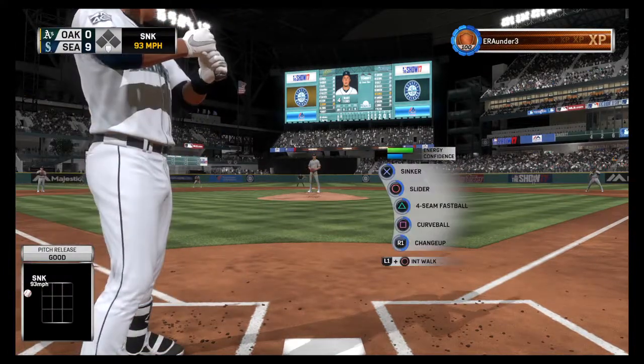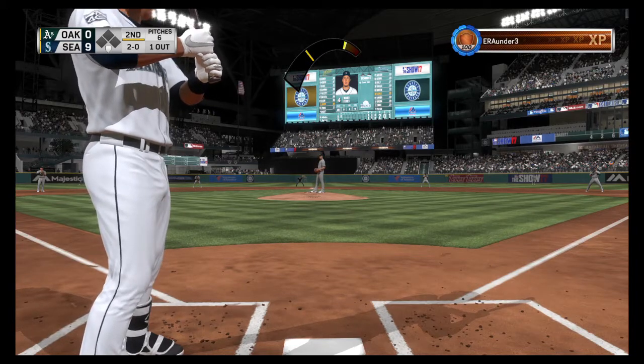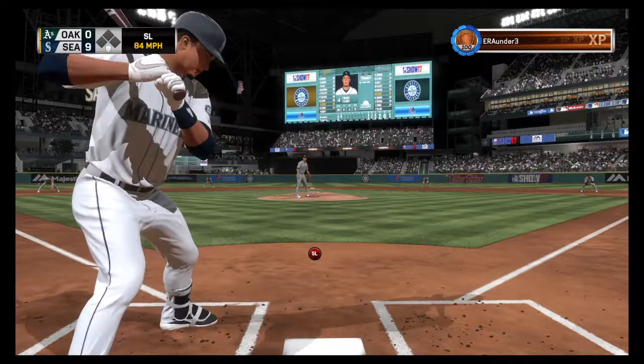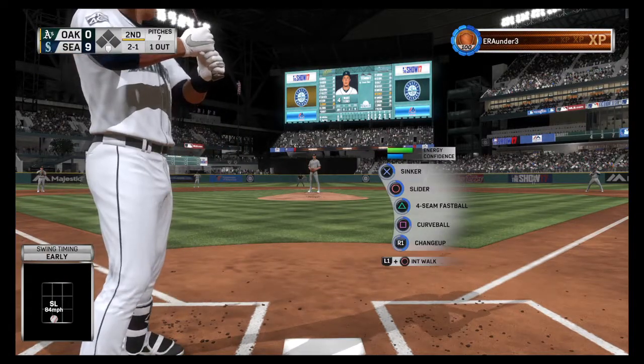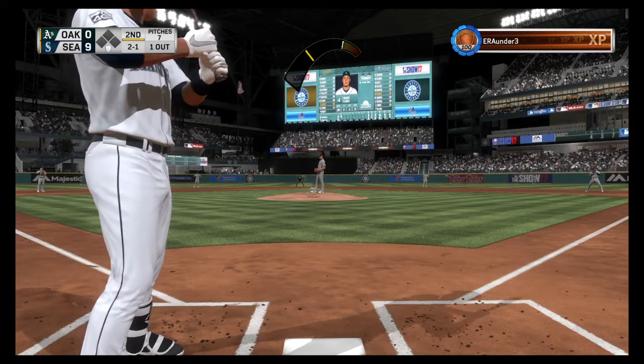That's inside. 2-0. Wow, not a great spot to be in right now. 2-0 to a great hitter like this. This is when you really have to pay attention as a pitcher. And if you have good off-speed stuff, this might be the time to start mixing in your off-speed stuff.